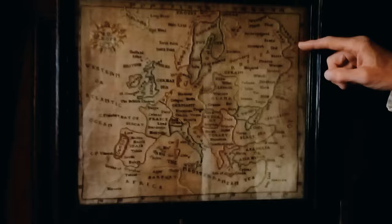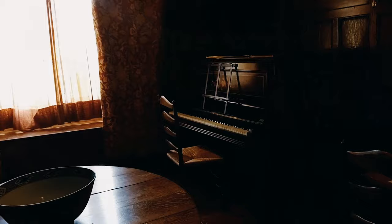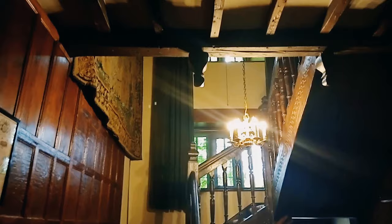Rudyard and his wife Caroline Kipling fell in love with this property at first sight. Nestled in the Sussex Weald, its sense of romance and seemingly unchanging history appealed to Kipling. This property remains very much as it was when Kipling lived and worked here. And now we are going to the very heart of this house, which is his study.